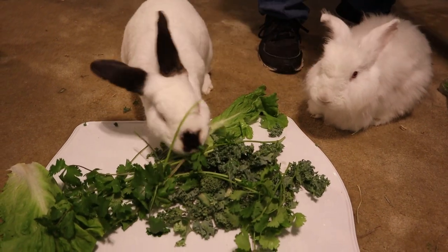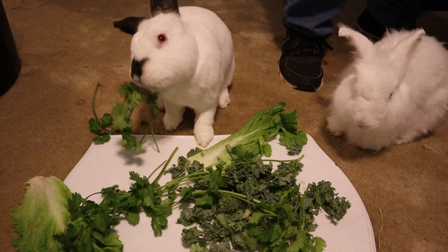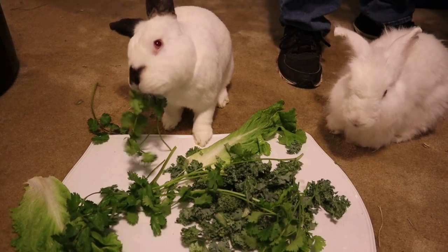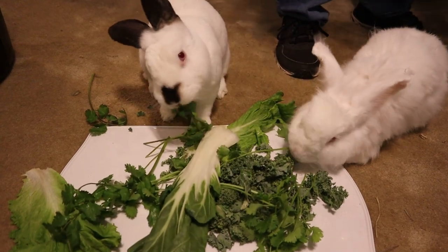We feed them about 5 o'clock, and then they will just hang out, eat their food, relax, take some naps until 7, 7:30-ish in the evening. And that's when I come back to do the rest of the pet chores.